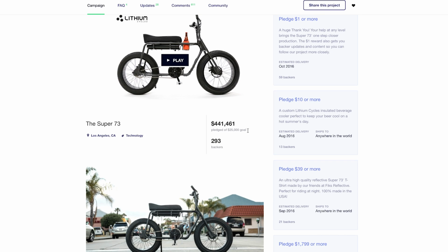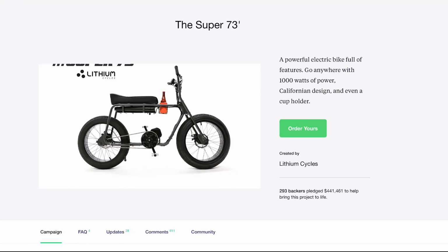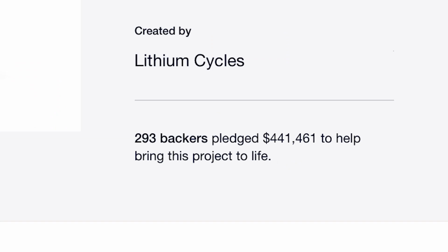The Super 73 hit Kickstarter, and Lithium Cycles had a modest goal of $25,000 in funding. "And it was just so we could make a few of them. The tooling's pretty expensive. We never intended to get as big as what it is right now." The campaign exploded, far surpassing Aaron and his team's expectations of selling a dozen or 2 bikes.